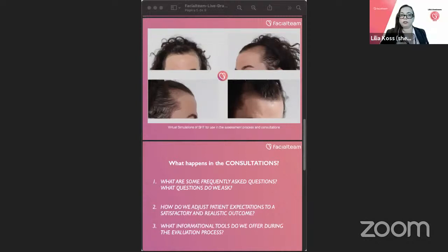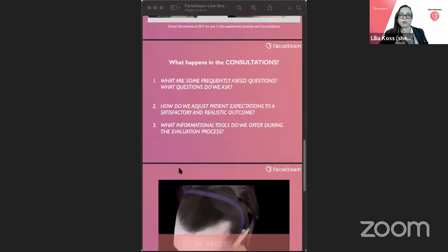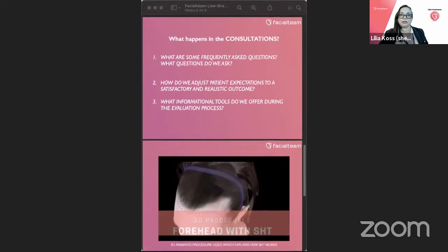Excellent. So, Dr. Mayer, talking about when the patients come here and they feel comfortable, part of that is the consultation process, right? It's not just one consultation, it can be a process here at Facialteam. So when you're involved in this process, what happens in the consultations regarding SHT?